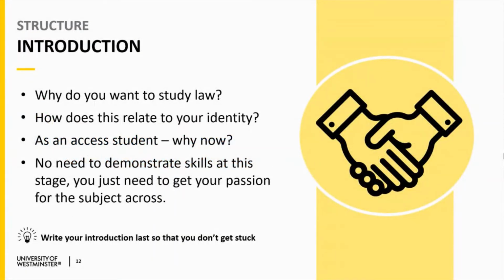So I'll go through it section by section now. So just to note, there's not a set structure that you have to follow. This is just a simple format that I recommend, but you might find something else that works better for you. This is just a good starting point. So first of all, we're going to have the introduction. So just like meeting someone in a job interview, pleased to meet you, and your first impression really does count. So you want to grab the reader's attention, get your passion right across.